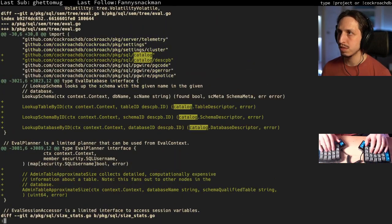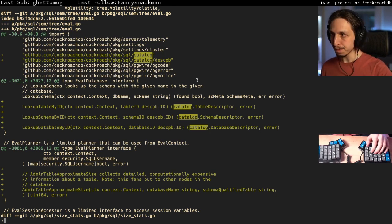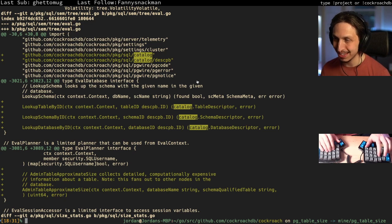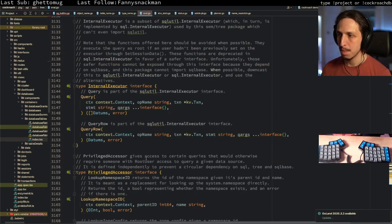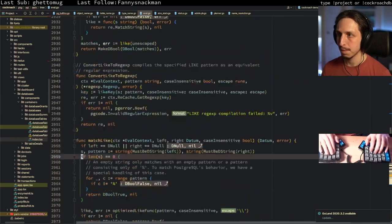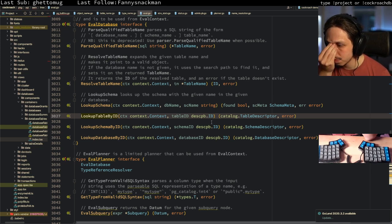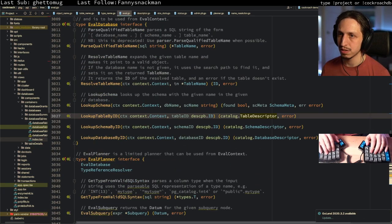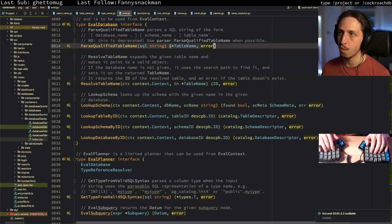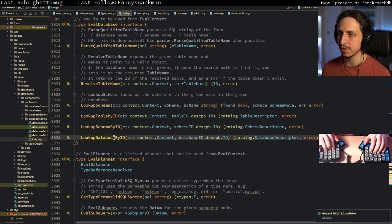Seems a little bit, oh. I see. This is the much more significant problem. Yeah, this is not a good situation, is it? Well, I suppose I could just call it lookup table name by ID, lookup schema name by ID, lookup database name by ID. That's all I need.